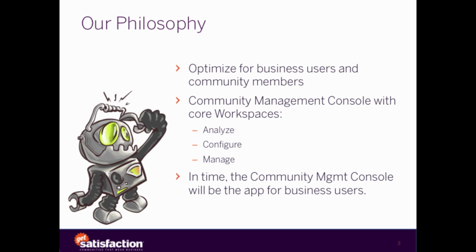Manage Workspace is just one piece of our next generation suite of applications, so we're going to take a step back for a minute and talk about our philosophy and how we got here. The core goal of our new applications was really to build and create with the appropriate user in mind. For community members, we're building a community experience designed to help them easily find what they're looking for and feel comfortable with participating. That application is currently available when you access your community from your mobile phone and will be coming to a tablet and desktop experience later this fall.